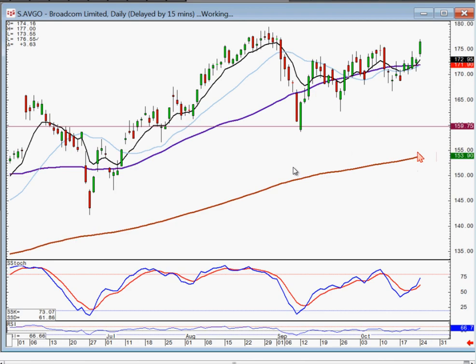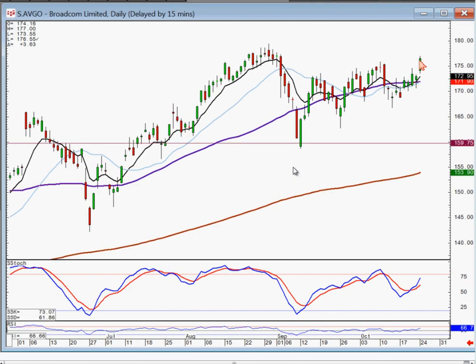AVGO, that's a good looking chart in the sense that it's trying to break out. You can be buying this one. Just use, again, the T-line as your stop.